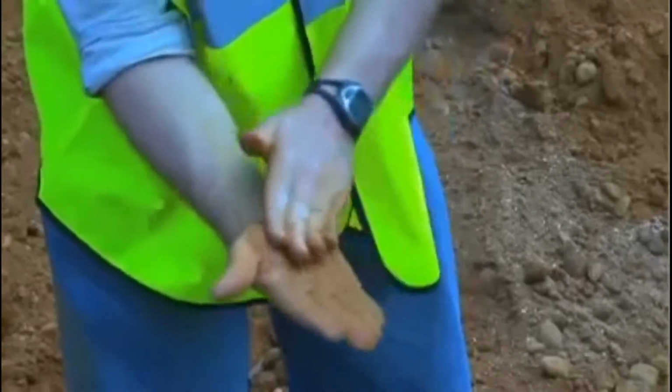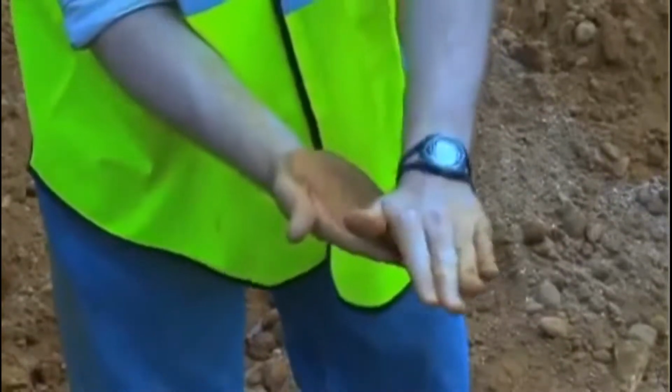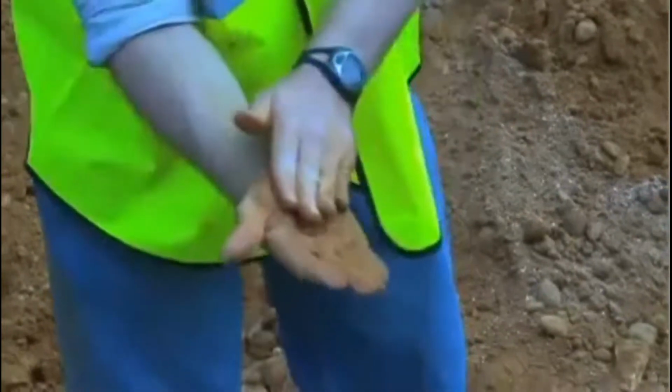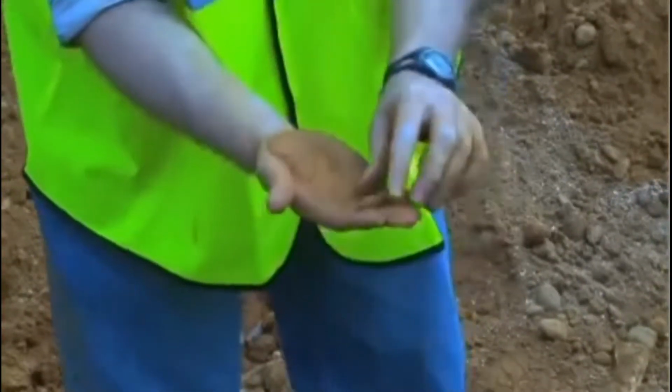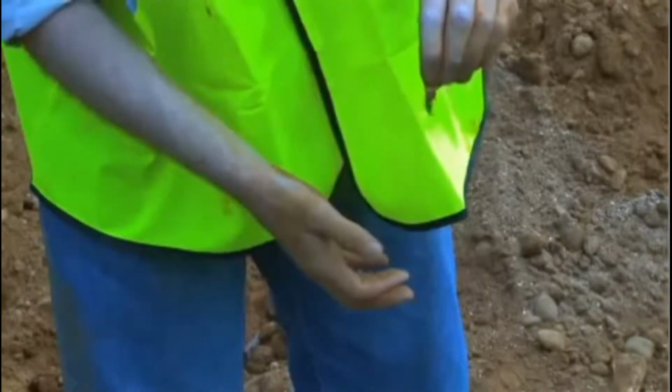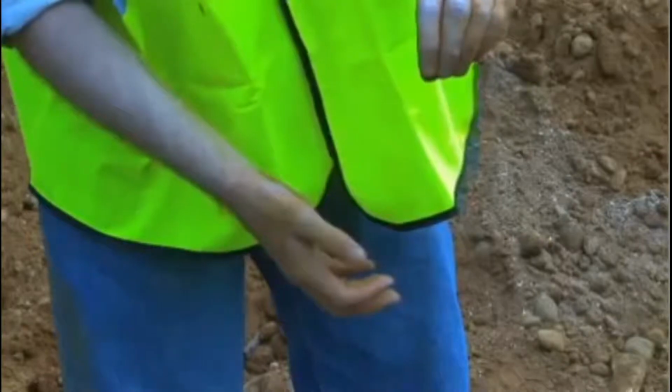Here's an example of what the results will look like if the soil is cohesive. Notice how the sample stays in one piece. Now look at what happens when the soil is not cohesive. The soil doesn't have the strength to hold itself together. Any soil that is not cohesive is automatically classified as Type C, although some Type C soils are cohesive.